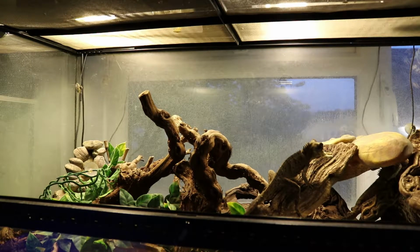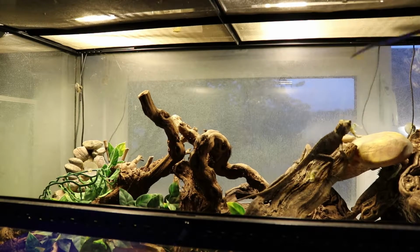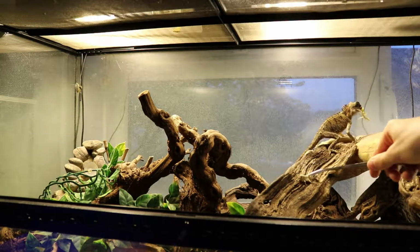In here we've got a male and a female. That one I just fed is the male. And the female is hiding, but we will feed her too, as she will eat. If this one doesn't want to steal the food, she's probably behind this wall. I don't know where she is. Oh, she's right here. Do you want to move out of the way?